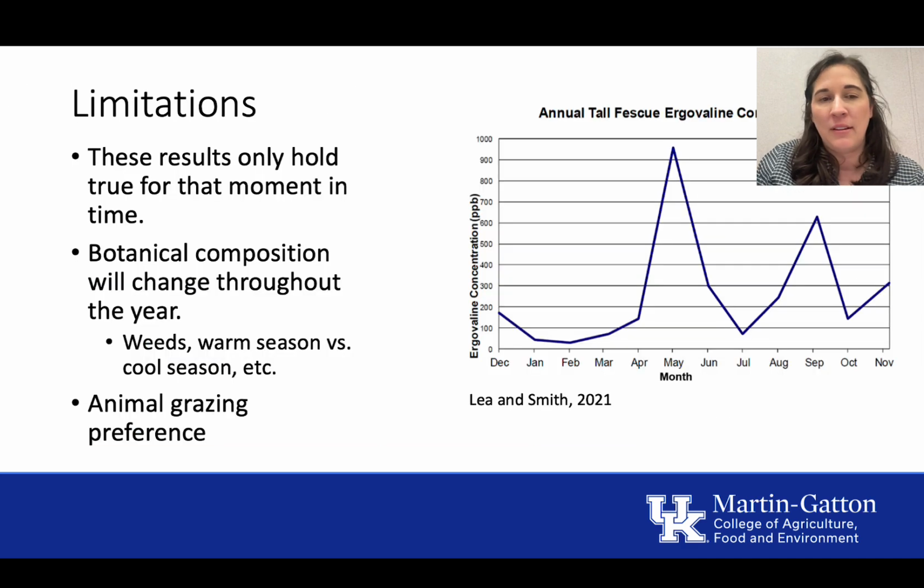So based on that, I'll show you in a minute some categories that I set up to classify these pastures. I do want to talk briefly, though, about some of the limitations for this. This is not perfect science by any means. These results really only hold true for that moment in time. The botanical composition is going to change throughout the year. I could have gone to any one of those pastures today.